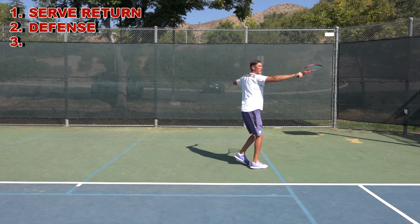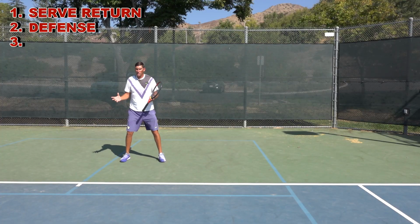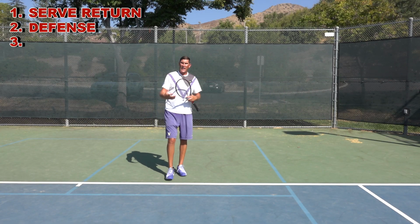I might be stretched out. This ball takes so much time to get over there. I'm able to have a lot of time to recover. Yeah, the ball they're dealing with is not going to be super difficult, but at least I'm gaining time back in the rally.